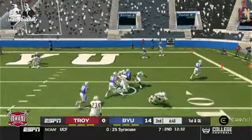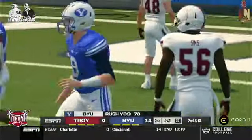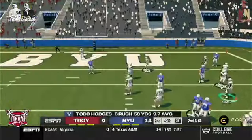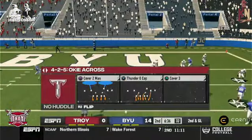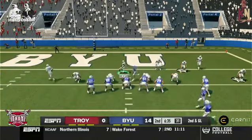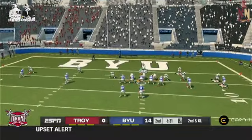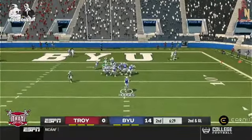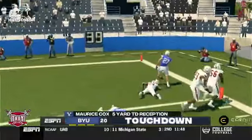He scrambled. And down he goes around the 5-yard line. That's good for a gain of 4 yards. That brings up 2nd and goal. And it looks like they're going to bring some heat. Hey, alert 3, switch. Halfback's got it on the quick throw.